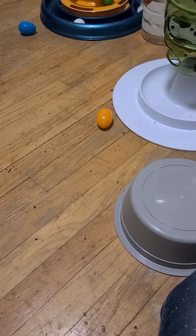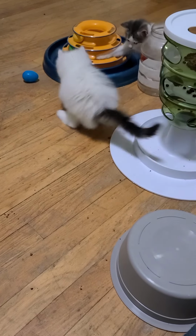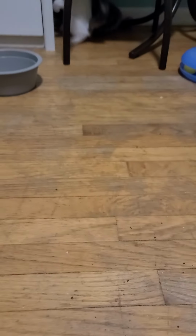Oh, what is that? Ariella, what is that? What is it? Just floppy little eggs. And they just love them.